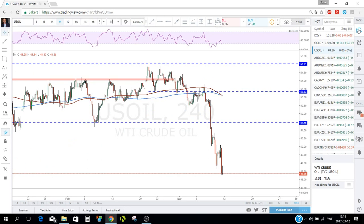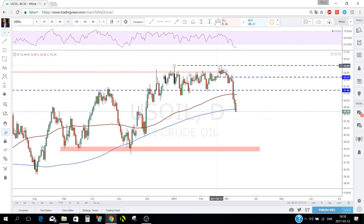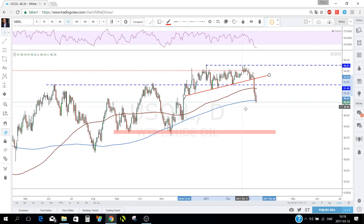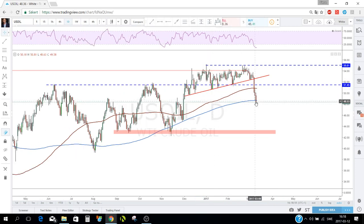Next on the list is oil. And finally, as I said last week, guys, oil was playing games in this area, and I told you to not trade the oil. But now it finally showed the way and took a decision to go bearish, and this was a clear move to the downside, very strong momentum.